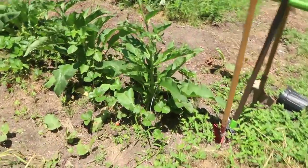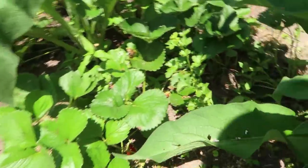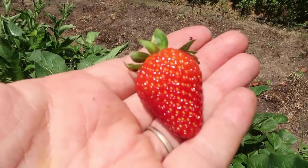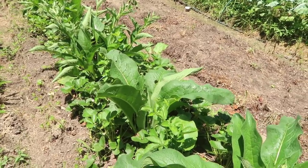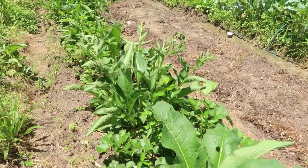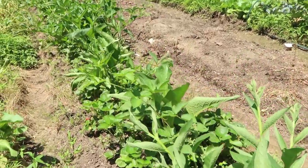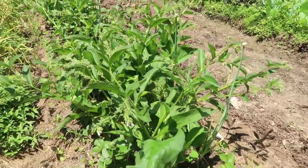Strawberries are still producing like gangbusters. Beautiful, fresh fruit every day, and they are so delicious and sweet. The comfrey has been producing new leaves every time I harvest leaves off for the goats. It puts out 10 more, so that's really happy. The bees are loving the blossoms, and we'll be able to have plenty to harvest for making fertilizer for our garden.